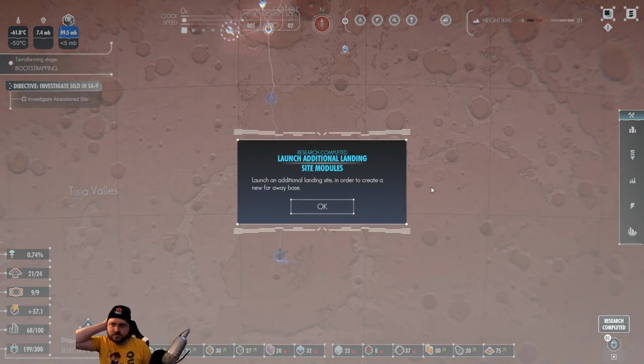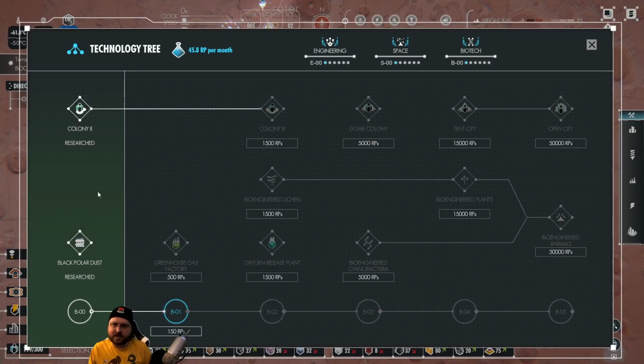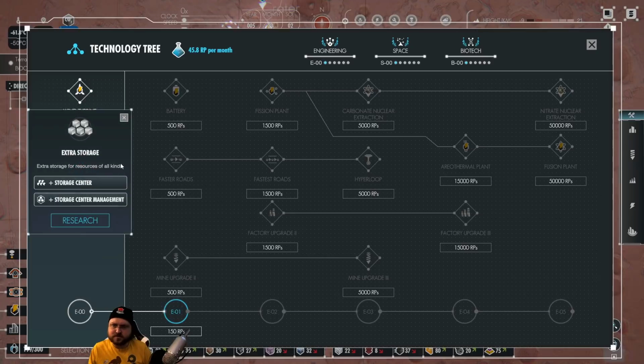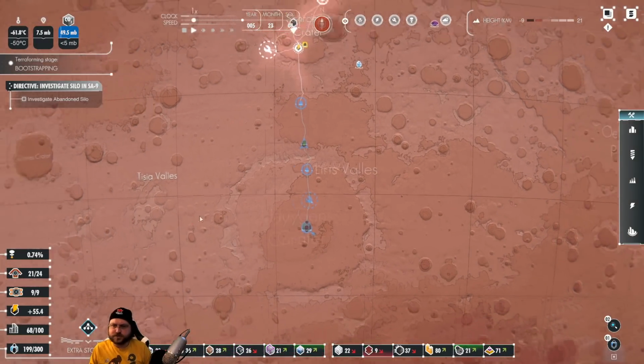Okay. Launch an additional landing site in order to create a new faraway base. Okay, I'm still going to go and get the baseline stuff. Okay, that's research. Oh, extra storage. Research for extra storage resources, storage center. So I'm going to get all the baseline ones, and then we're going to go up to level 2.